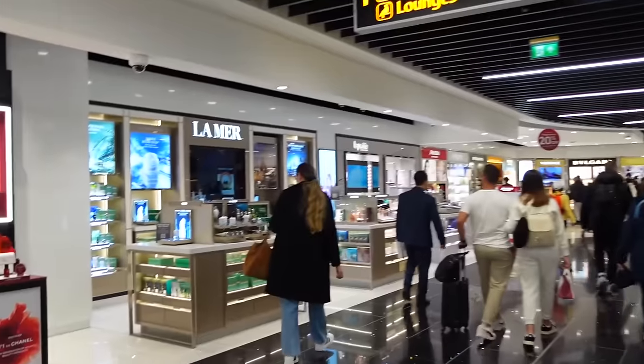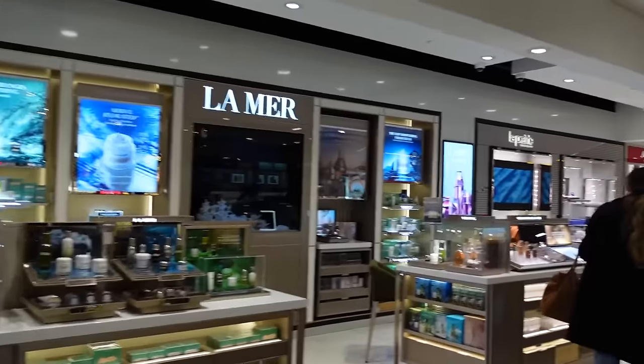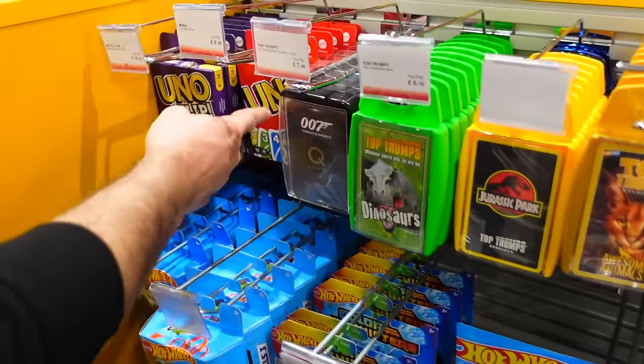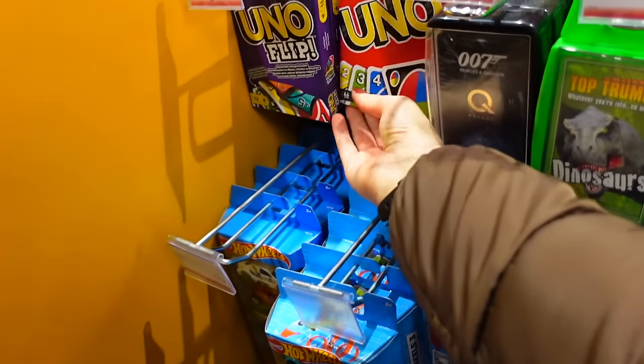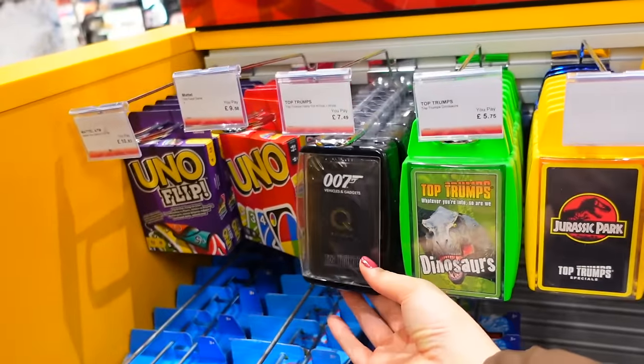It's very large, the duty free at Gatwick. So many products and perfumes. It's got a nice feel about it. Martin's found the games. We got Uno. We did want to get Uno. We don't actually own Uno. But I think we want a themed one. I remember we used to have the Sesame Street one. That'd be cute. Got lots of top trumps. Look, 007.